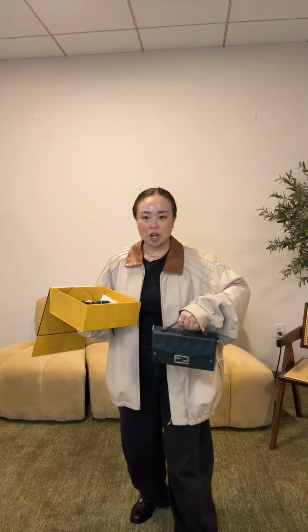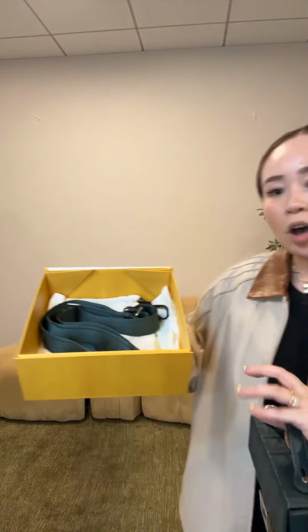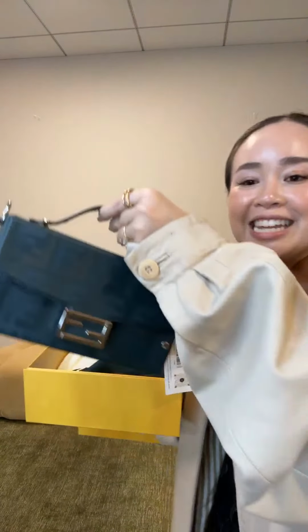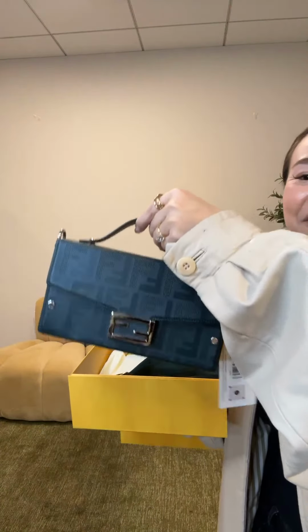You can wear it as a top handle, and it does come with all of its accoutrements, and it also will come with its crossbody strap. So say you want to just add the strap and wear it as a crossbody, you still can. This is going to drop at $15.99.